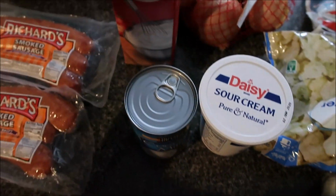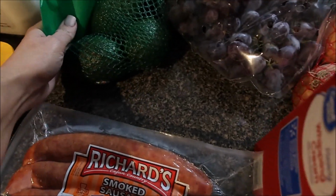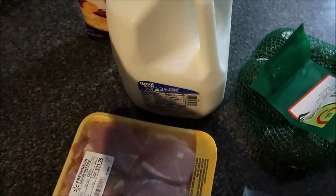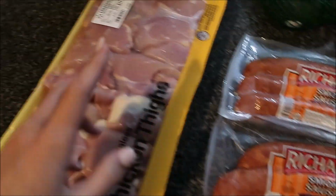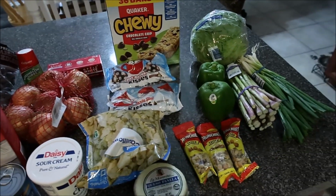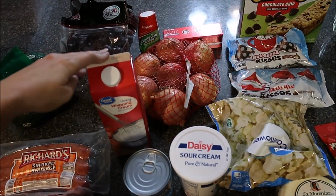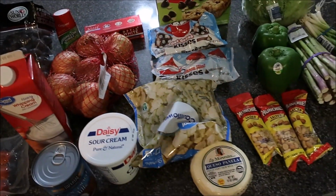I have coconut milk, heavy whipping cream, grapes, because my son eats fruit every day. I have some avocados, milk, cheese, chicken thighs, and sausage, and that completes the grocery haul. I spent $101, and it probably would have been cheaper if I had gone to Sam's maybe for things like the fruit, the heavy whipping cream, things like that.